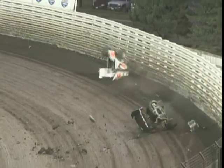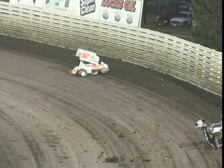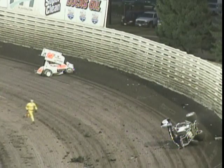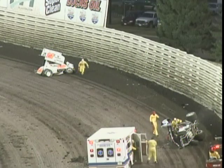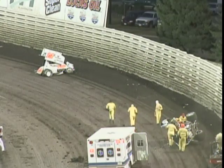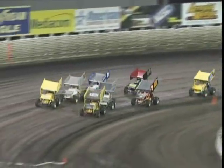Oh, trouble! The Y2 of Russ Hall upside down in turn number 1. Jeff Hefner out of Denver, Colorado in the 14J upside down as well. Work crews rushing over to those two cars. We will pass word along to you as soon as we can. 7 laps, 8 cars off of turn 4. We'll give it another shot. Green flag.